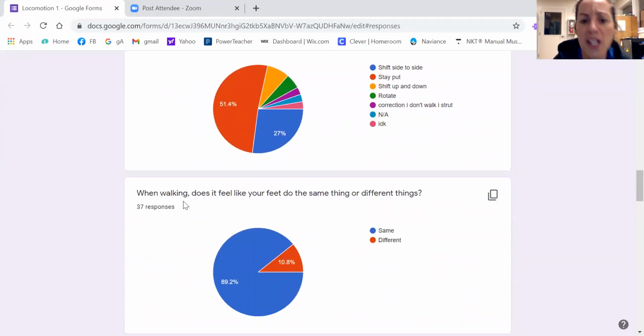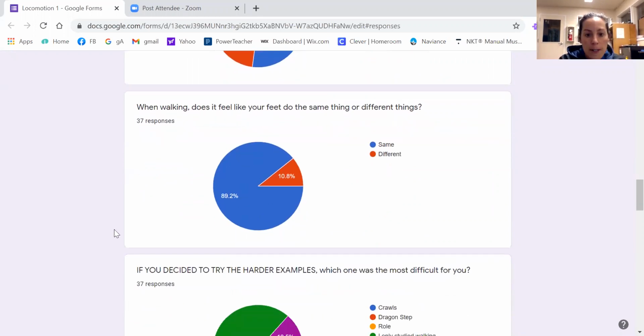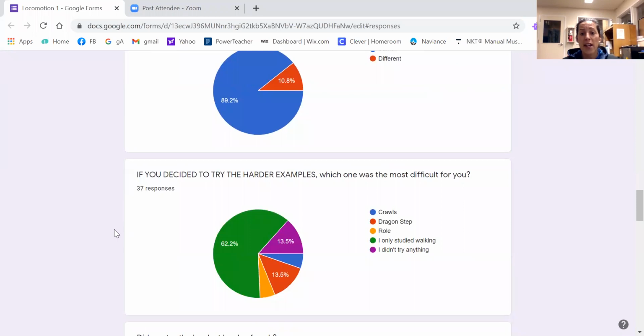When walking, does it feel like your feet do the same thing or different things? Almost 90% of you said the same. Again, not right or wrong, but just something to pay attention to. If you tried the harder examples, which wasn't many of you, which was the most difficult? We're going to get to this option for everybody coming up in Locomotion 2. Dragon step. So you'll know what that dragon step is shortly.